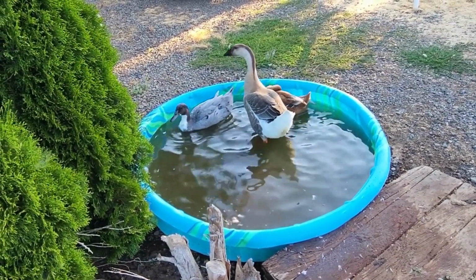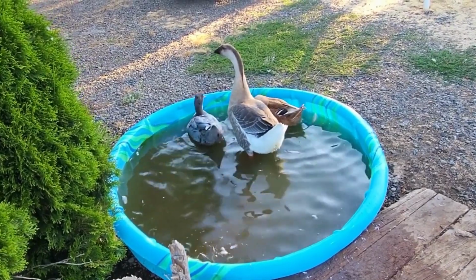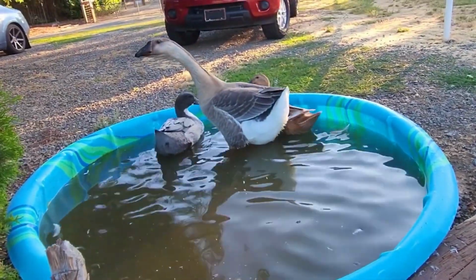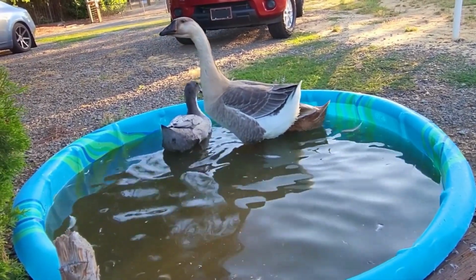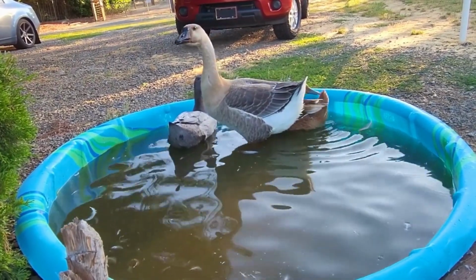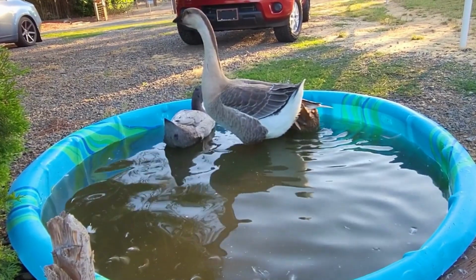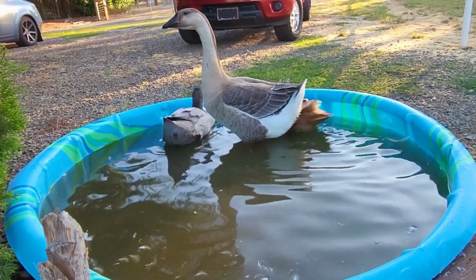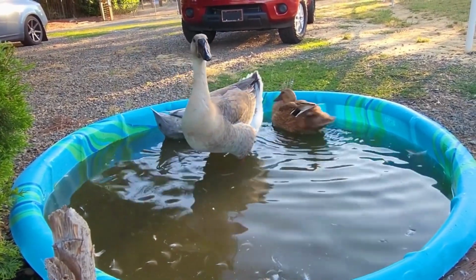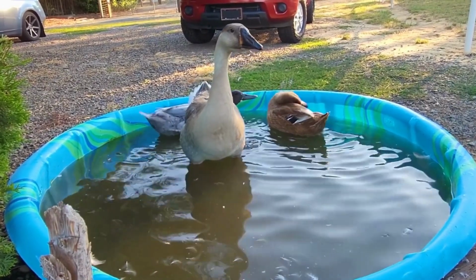Hello, Rigby. I cleaned out this pond yesterday. They make such a mess. Hey guys, are you enjoying the water? Rigby is our goose, and this is his flock of ducks. He protects them, keeps them safe from predators. He's so funny and super sweet. Like, people say geese are like mean. Hello, bud. How you doing?